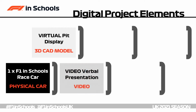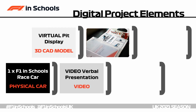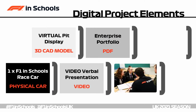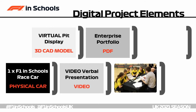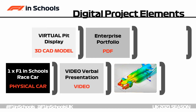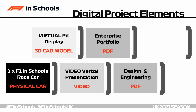Teams in development and professional class must also produce an enterprise portfolio, 5 or 10 pages in length, simply saved as a PDF file which can be sent to F1 in Schools for remote judging. Much like enterprise, the design and engineering portfolio will also be presented as a PDF, 5 or 10 pages again, and submitted to the judges so they can review the evidence fully before giving a score to the team.